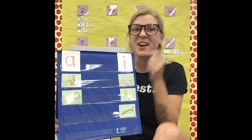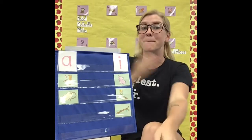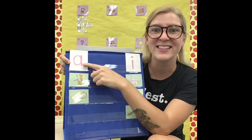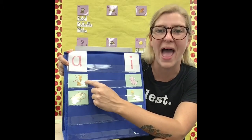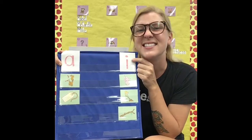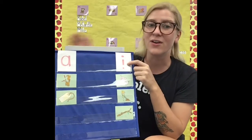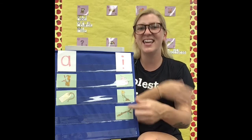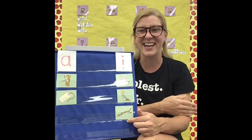Let's read the words that our ear muscles worked hard to hear the middle sounds of. A says ah, like in the middle of wag and tag. I says ih, like in the middle of pig and dig and stick.